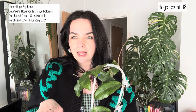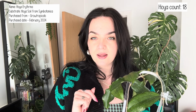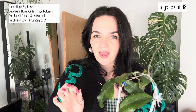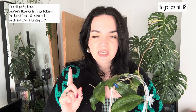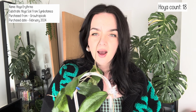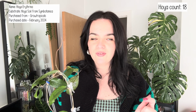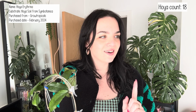One of my non-Hoya plants in that area got aphids really bad and I didn't realise until it was too late and they had spread, so I'm spending a lot of time just spotting aphids and getting rid of them. They are a tricky bug to get rid of. I've had them before in the past on one plant, blasted it in the shower and they were completely gone. I thought, oh, aphids are really easy to get rid of. Not the case. Not the case.